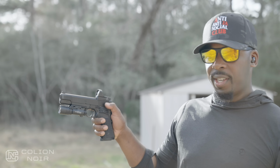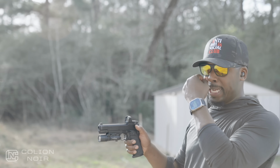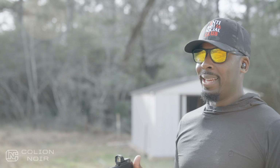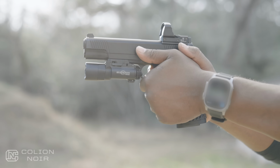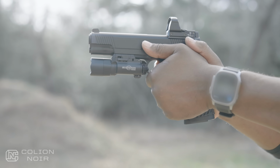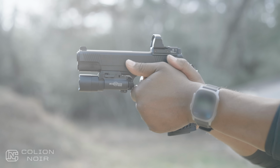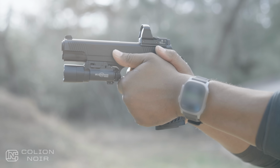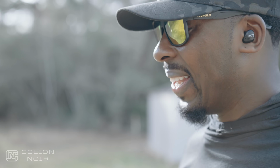So now we have the trigger on this thing. Like I said on the Little Daddy, the Little Daddy has a beautiful trigger. Big Daddy has a beautiful trigger. As you can see here, that right there, and then there's the wall, break, reset. Oh man, that is lovely.